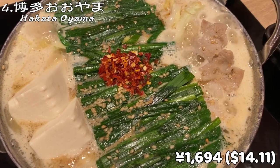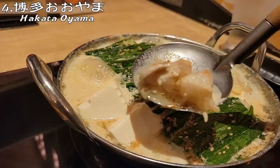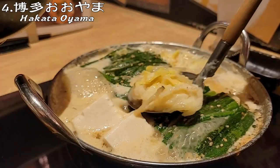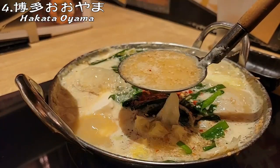Itadakimasu. Wow, good tripe. And this is the cabbage and ニラ. How can I say ニラ? I ordered miso. Miso taste soup.